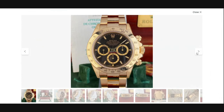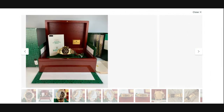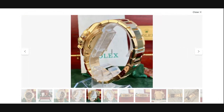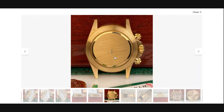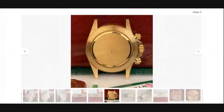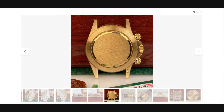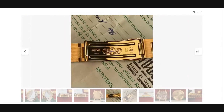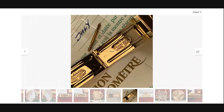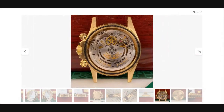Once again, what we have is a full set, including the outer packaging and all the product literature that comes with it, not to mention the papers. Everything looks quite pristine and rather well preserved. If this watch has seen a previous polish, it has been very gentle. Of course, coming with the matching bracelets in 18 karat yellow gold.